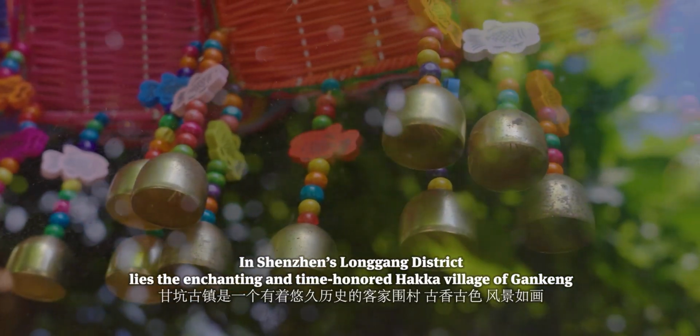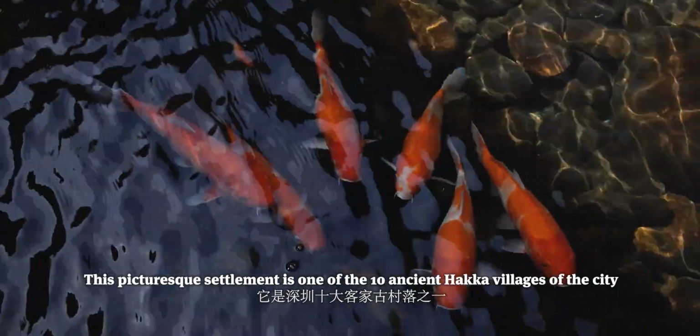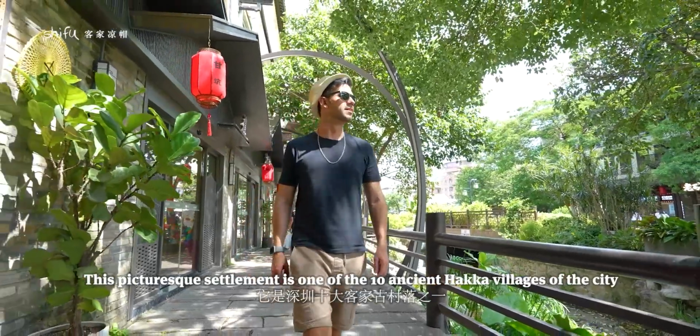In Shenzhen's Longgang district lies the enchanting and time-honored Hakka village of Gangkang. This picturesque settlement is one of the 10 ancient Hakka villages of the city.